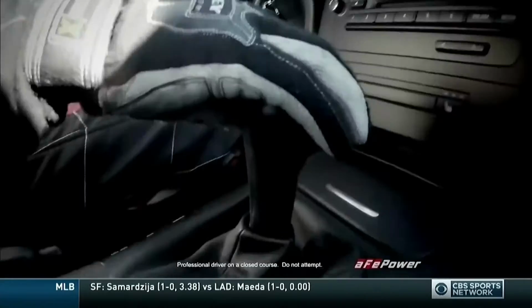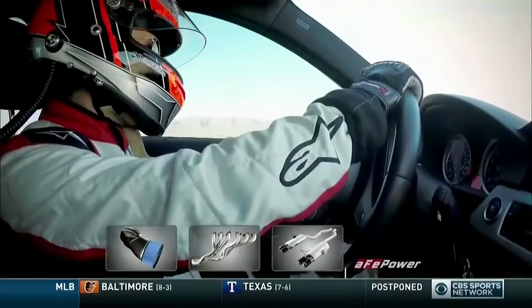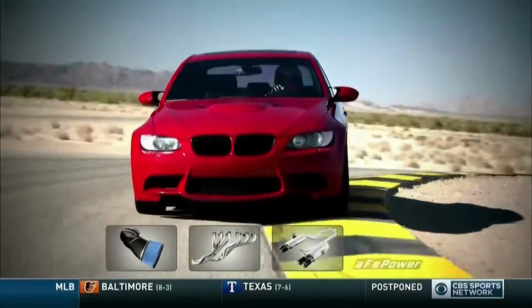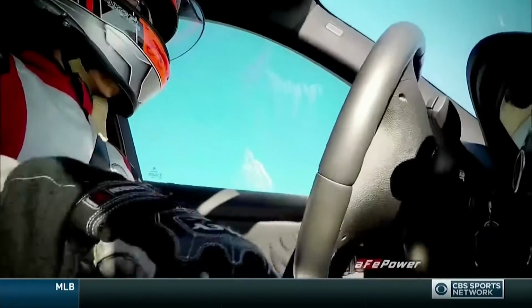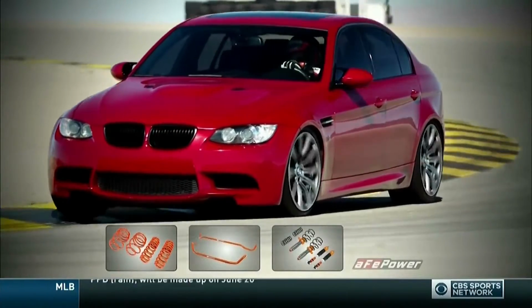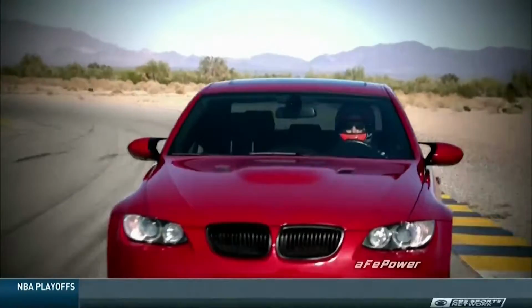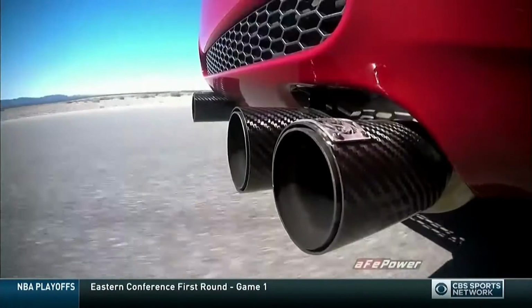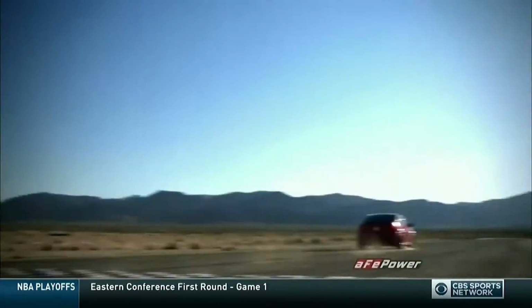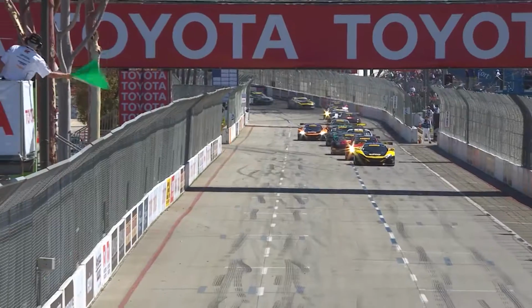Nothing compares to driving flat out. Brutal power that pins you back in the seats. Downshifting through the corners. And a dialed suspension. It gives you total control. AFE Power. More power, more grip. Visit afepower.com.